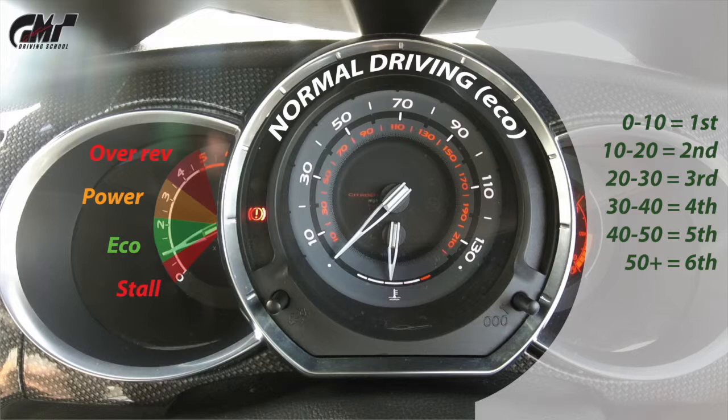So from 0, i.e. standstill, to 10 mile an hour, we use first gear. Then we change into second at about 10, 11 mile an hour. And then we keep going up in increments of 10 miles per hour. What that's going to do, it's going to keep the car in the rev range of eco there on the left. So between 1 and 2000. That's basically 2 to 3000 in a petrol car.